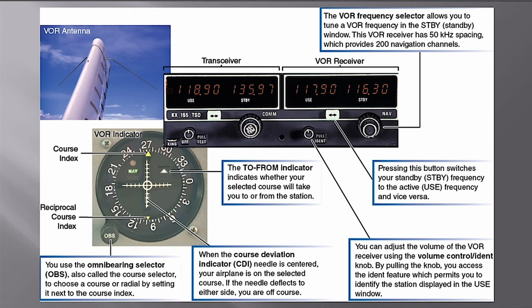Okay, the idea here is I start and I'm off course. Apply a wind correction angle, get back on course, and then take half of that wind correction angle away. If I haven't yet gotten on course, in other words, I deflect one way or another, then add half of that correction back in. Continue to take half and half.